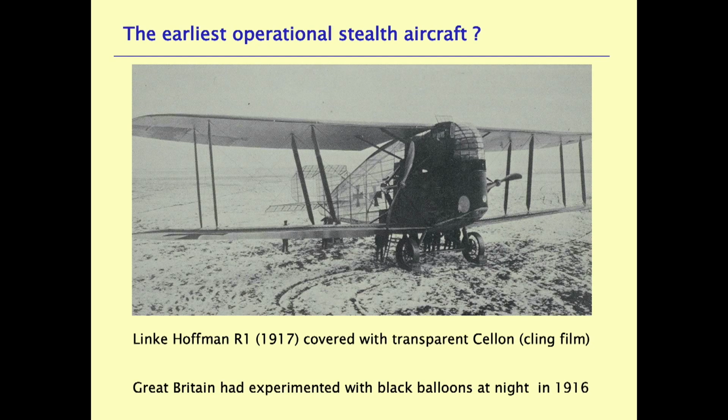Right, the earliest operational stealth aircraft was not after the Second World War or during the Cold War. It actually flew in 1917. And here is a picture of one. It's a German biplane, and they attempted to make this less visible to troops on the ground who were quite willing to shoot machine guns at it to bring it down. And what they did was that they took away the standard fabric covering of the wings and the fuselage, and they replaced it with something which was rather analogous to cling film, so you could see through it.